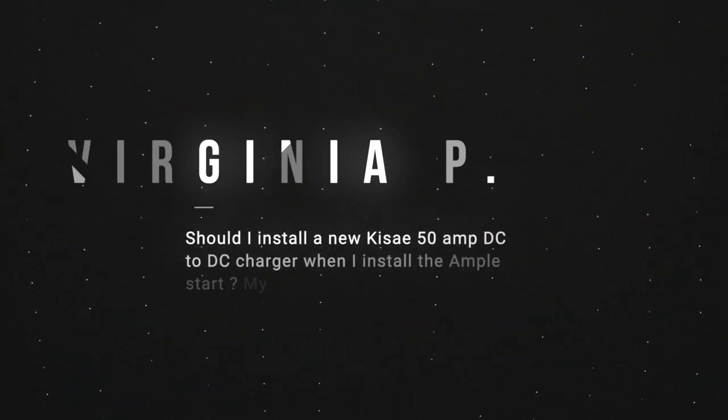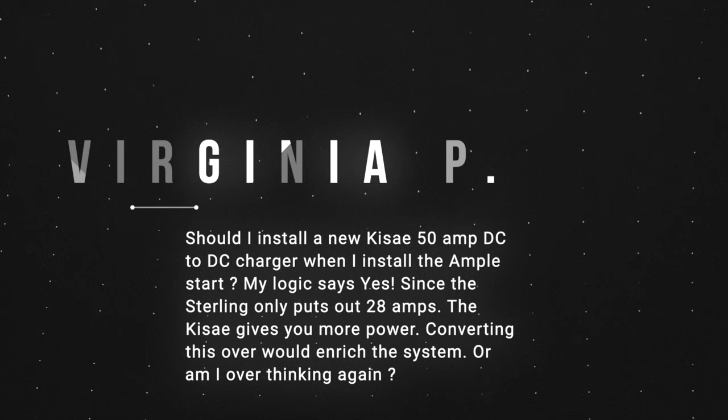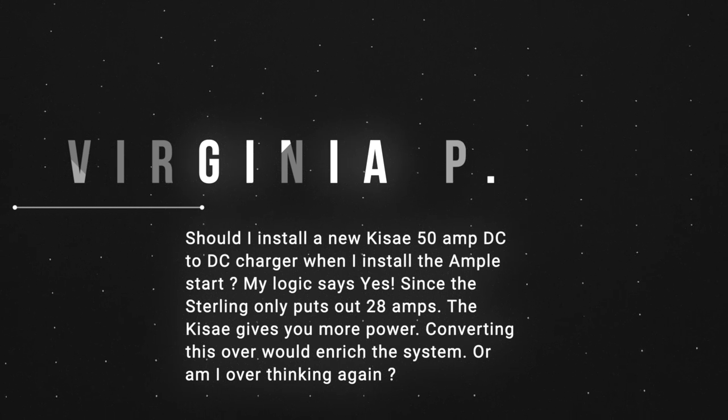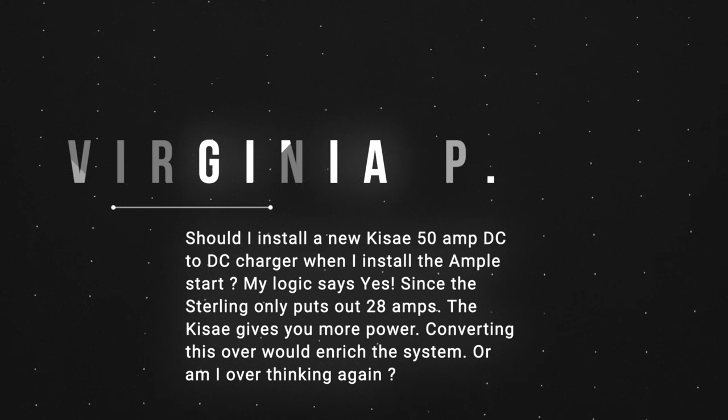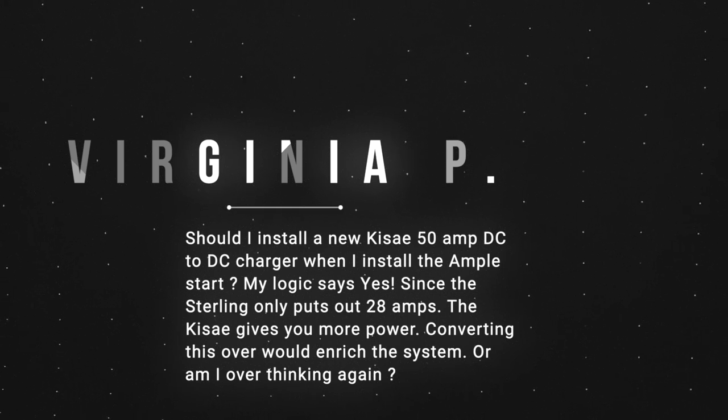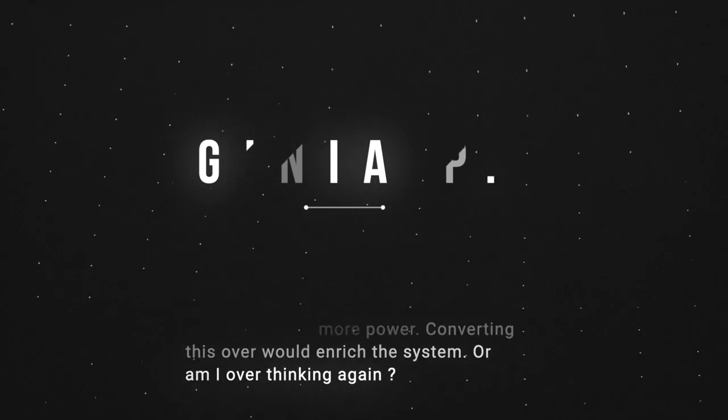All right, so the next question is from Virginia. She says, should I install a new Kisae 50 amp DC to DC charger when I install the Ample Start? My logic says yes, since the Sterling, which comes with a Leisure Travel Van, only puts out 28 amps. The Kisae gives you more power. So what do you think?